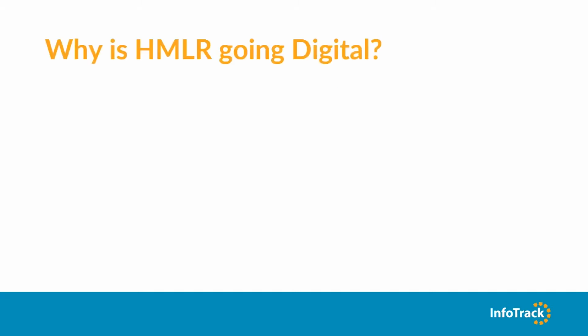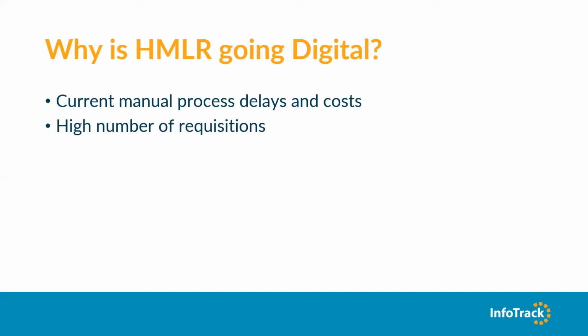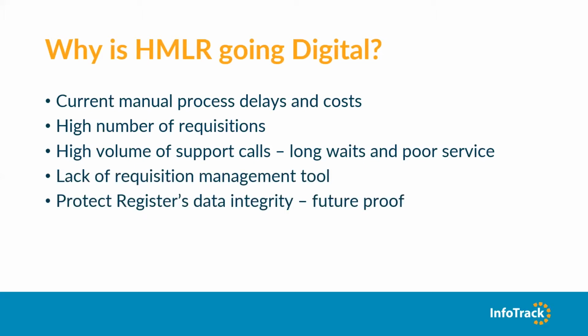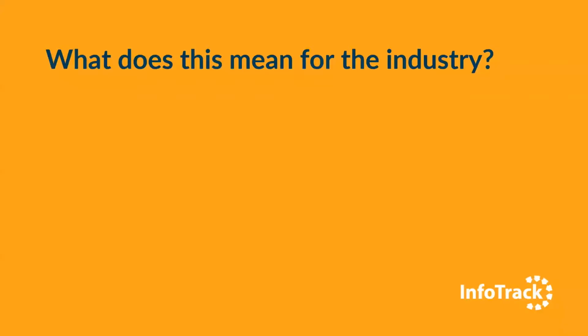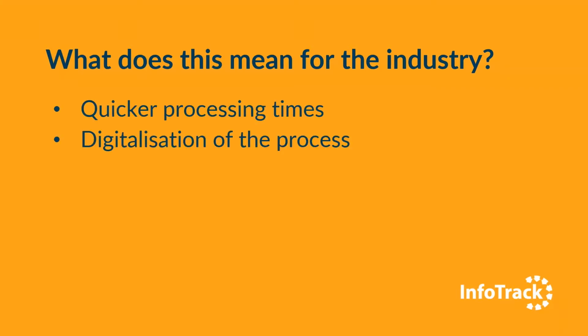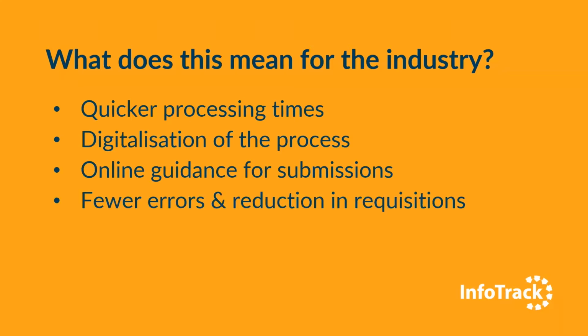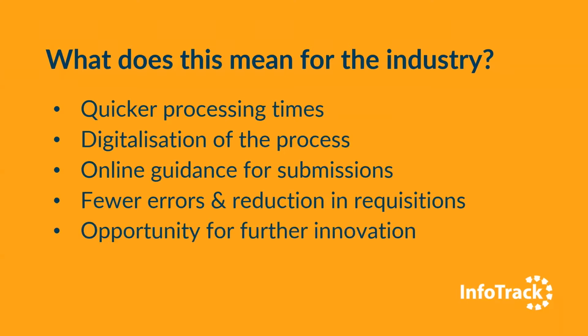So why is the Land Registry going digital? It's because of current manual process delays and costs, a high number of requisitions, a high volume of support calls, lack of a requisition management tool, and obviously to protect the register's data integrity. So what does this mean for the industry? It means quicker processing times, digitalization of the process, online guidance for submissions, fewer errors and reduction in requisitions, and obviously the opportunity for further innovation.